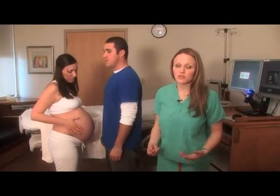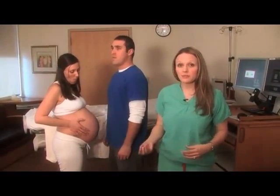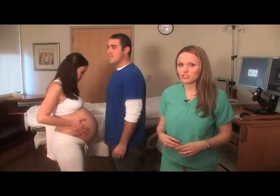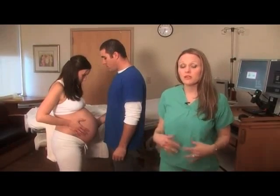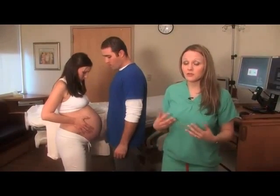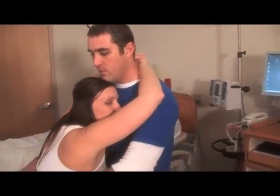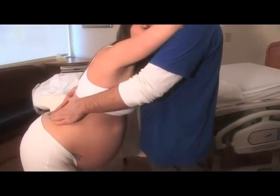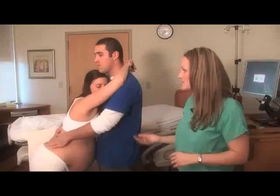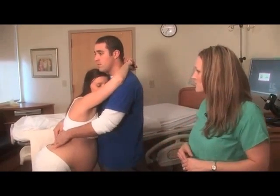Another position that's really beneficial for the first stage of labor is standing. Typically, this is a position that women use in the early stages of labor. It's nice because it can help promote progress in labor. It also can promote comfort and decrease pain. Typically, what women will do is stand, and then when a contraction comes on, they will utilize a support person to almost do a type of slow dancing position. They will utilize this position during the contraction, and then will typically stand up when the contraction is over.